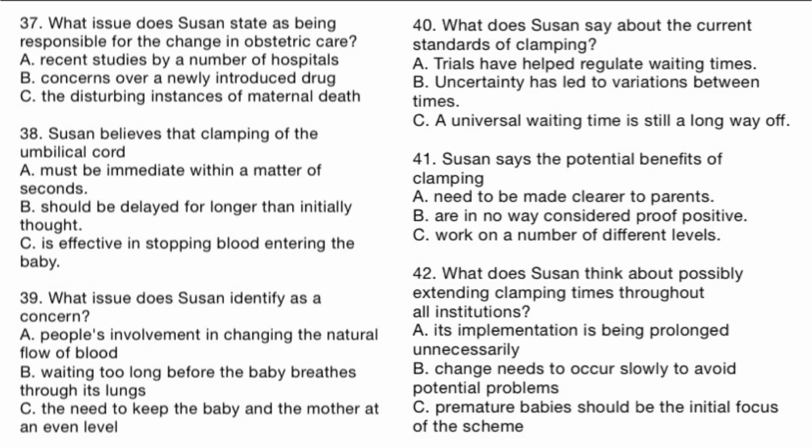You hear an interview with a midwife called Susan Porter, who's talking about when to cut the umbilical cord. You now have 90 seconds to read the questions.